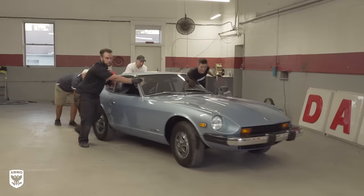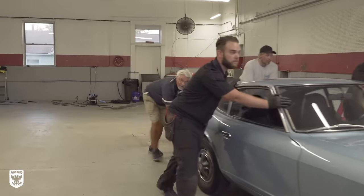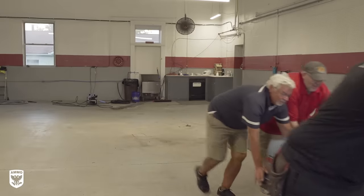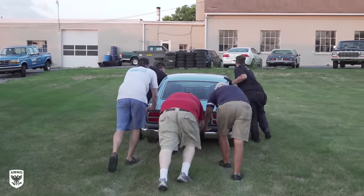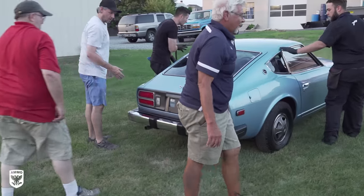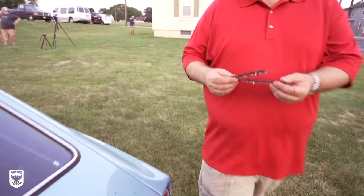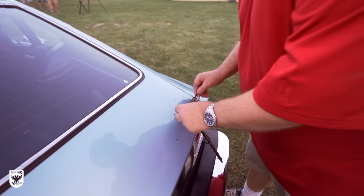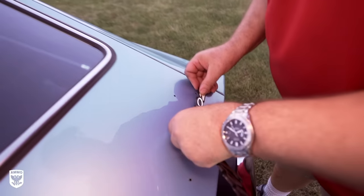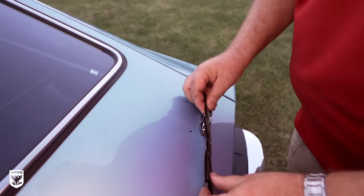Once we were all done, Dan, myself, and the team pushed the car out into the field across the street to get the first glimpse of the paint in natural light. All that's left was for Steven to apply the very last badge and reveal his old/new Datsun 280Z to his awaiting friends and family after being lost for nearly 44 years.